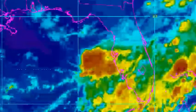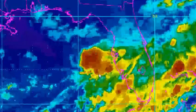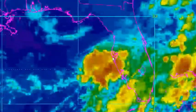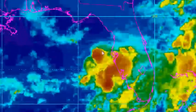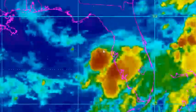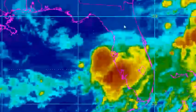So here is the depression here on satellite. As you can see, not really the best looking of tropical depressions. It is being sort of lightly sheared, but overall, what really triggered the advisory was on radar. The circulation has definitely tightened up and looking a little bit more tropical. That's the reason for the designation.